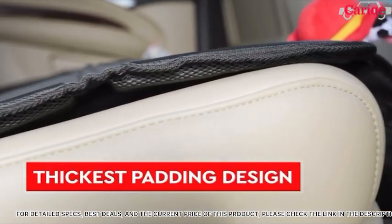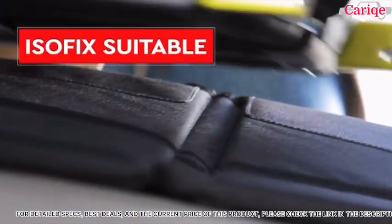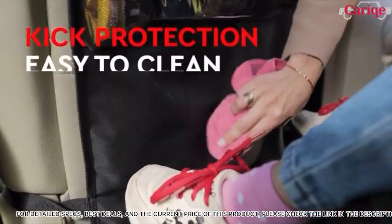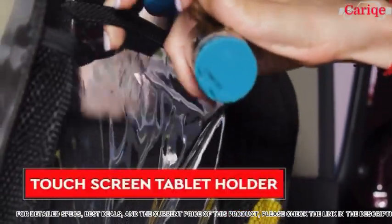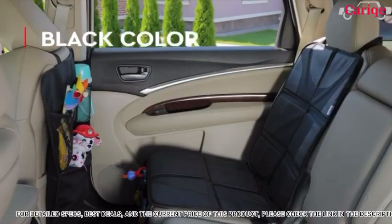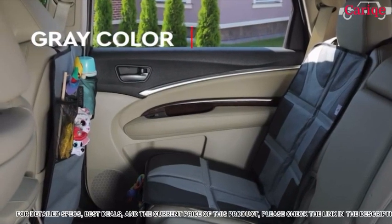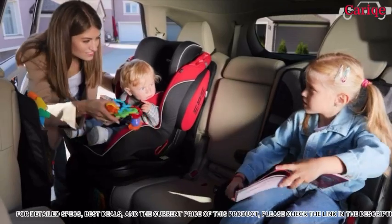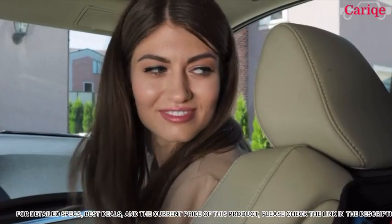Thickest padding design. Waterproof. ISOFIX suitable. Fits all types of car seats. Kick protection. Easy to clean. Touchscreen tablet holder. Used like a dog seat cover. Available in black, gray, and brown. Happiness for your kids and satisfaction for you.